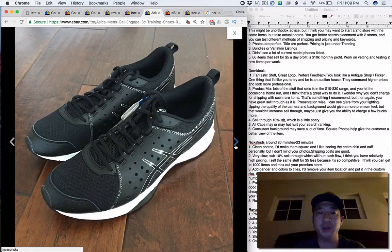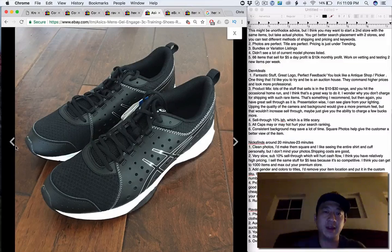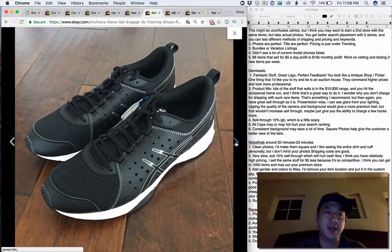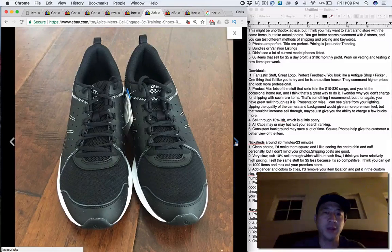I like putting shoes on a regular floor. This is unprofessional because my floor is a little bit dirty too, but you can see the detail in natural light versus pure white. It's quite a bit of difference, but this looks more natural. Looks more natural on wood.